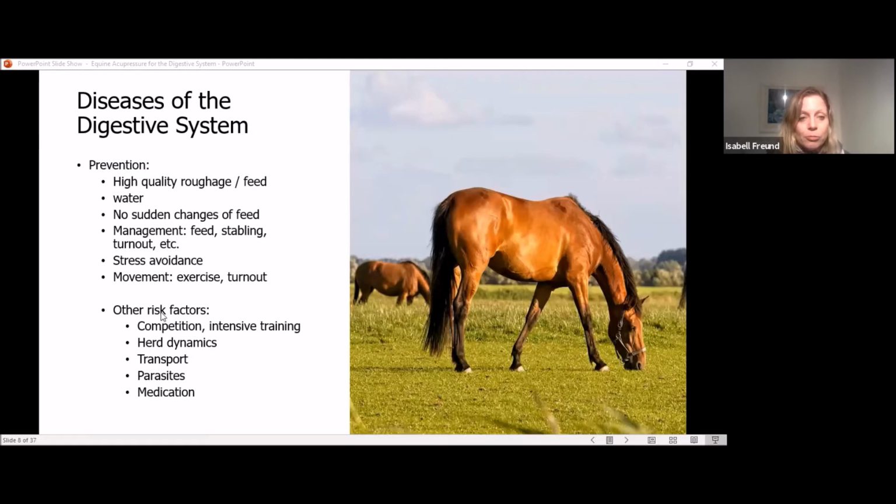I have also an overlap here because with other risk factors, like for example, competition, intensive training, or herd dynamics, transport, that all can add to stress. And stress is basically one major part in causing digestive issues. Also, for example, we'll have a look at ulcers. With the development of ulcers, stress is a very, very huge factor.